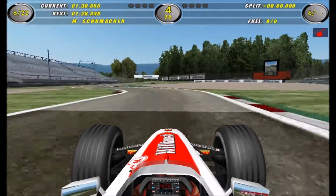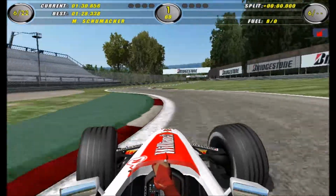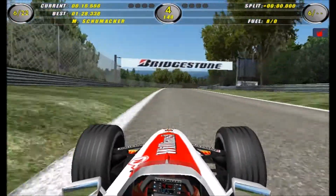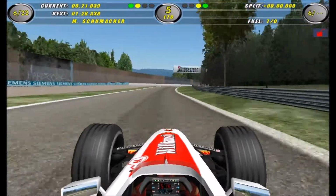So we're going to head back into the pit if we can get back there without running out of fuel in the first place, which will be quite an interesting thing to see. Nonetheless, 8 litres. Is that litres? I'm not sure. It might be litres. Yeah, you can't really go very far on 8 litres in a Formula 1 car.